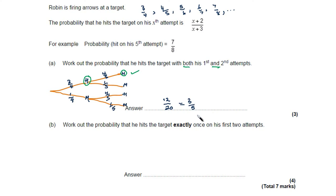So part B, the one that people found very difficult and that most people skipped. Okay, in part B, it says work out the probability that he hits the target exactly once on his first 2 attempts. So you can see how that's sort of difficult to get your head around. Hits the target exactly once. Let's go back to our diagram. And what we're basically saying is which of these branches would only give us 1 hit. So the one that we highlighted before gives us 2 hits, so that's not exactly once, that's exactly twice.